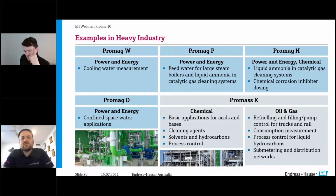For the other heavy industries, such as power and energy, you can use the Promag W for cooling water management, the Promag P for feed water for like steam boilers and also liquid ammonia in gas cleaning systems and emission control. You can use the Promag H as well, where for small dosing to gas cleaning systems and also to dose chemical or corrosion inhibitors into processed water. The Promag D is useful for confined space applications and power and energy applications, and for the Promass K, which is that Coriolis meter again.